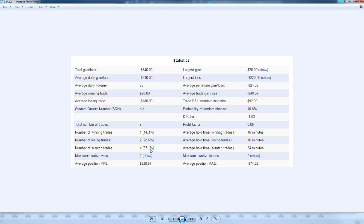That is an important number today because I did get into a couple of trades that went 17, 18 ticks apiece. Came back, and it took me out right around break-even or break-even plus one on one of those trades. I had two losing trades, and that accounted for my losses. And then I had that small winning trade, which brings that largest gain up to $20. That was a one-tick winner.